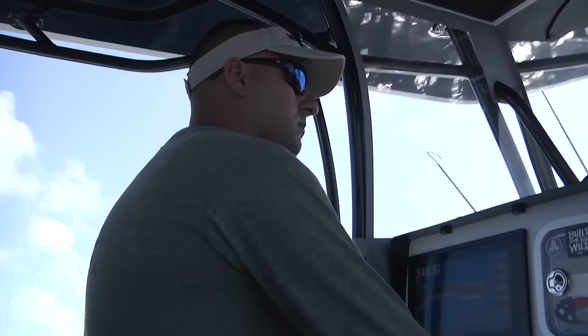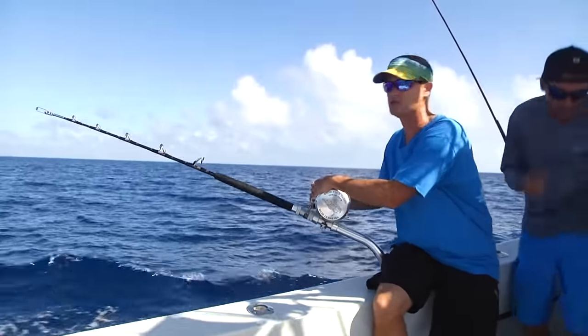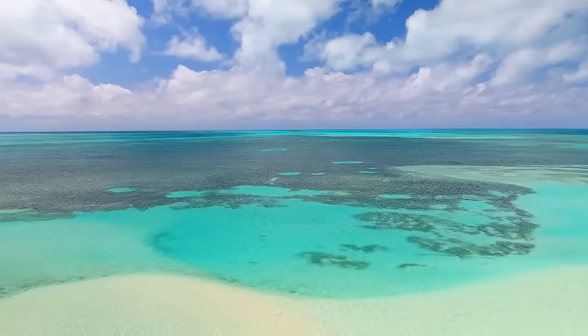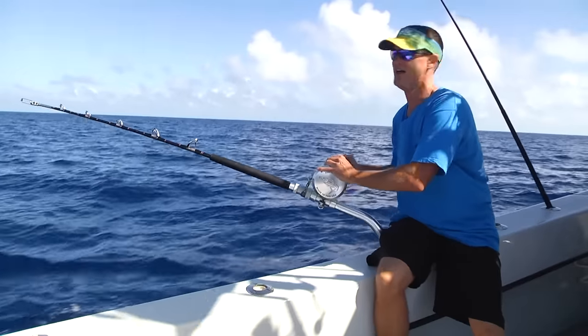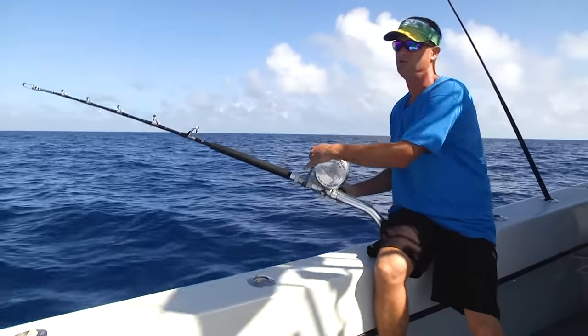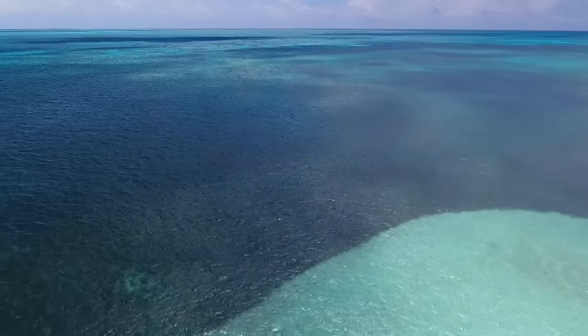Behind the wheel up there's Captain Rudy. He's making things happen for us. We're kind of zigzagging in and off the ledge right here out on the north end of Grand Bahama. And it's a pretty flat, calm day. It's my kind of fishing when it's for Wahoo fishing, because a lot of times when we're out here Wahoo fishing, it's pretty rough. So this is a nice change in pace for us, that's for sure.